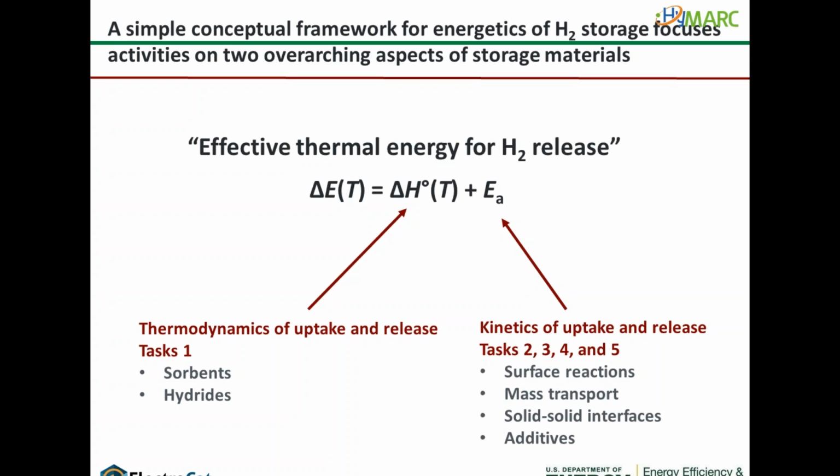So there are tasks that are targeted to each of those, focusing mainly on adsorbents and metal hydrides, but we do see relevance of what we're doing to also liquid phase storage materials. So if that's of interest to you, don't give up hope. We're working in that area as well. On the kinetic side: surface reactions, mass transport, solid-solid interfaces, and what used to be called catalysts, but what we're now recognizing more broadly as additives that affect the kinetics and thermodynamics of these storage materials. So they're broken down along these different tasks. Next slide.